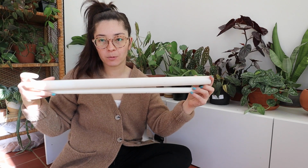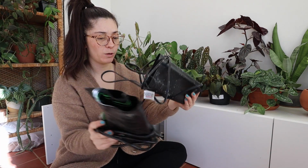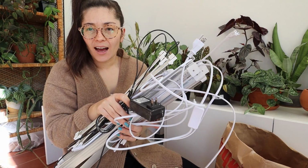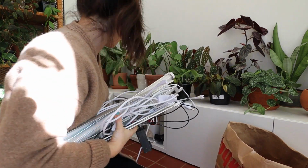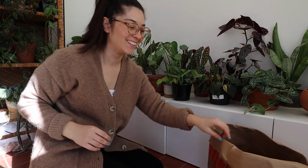I've got some PVC pipes, which I have used in the past for moss poles, but I think I'm actually just gonna put this in my garage because we might use these for other things. Maybe I'll use them in the garden or something. I have 2 heat mats, which are garden related, so that will go in there. And then all of this is just extra grow lights, and it looks like a disaster because it is, but I don't wanna throw these away because I'm obviously going to use them. So I think I'm actually just going to put these in this one. There we go. Okay, that's all sorted.